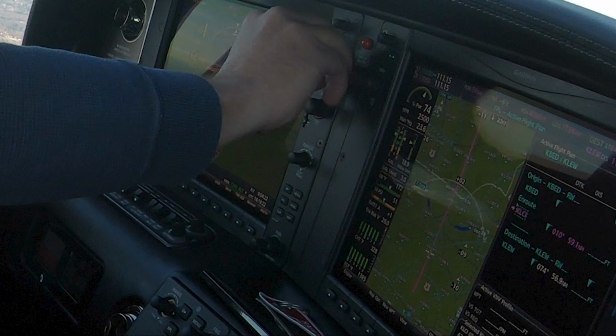So taking a look at the whole picture here, you can see there's two targets on the right of me. I make the decision to turn left. This guy appears not to be turning at all and is still descending. So I make the turn to the left, get out of his way, and you can see what happens here.